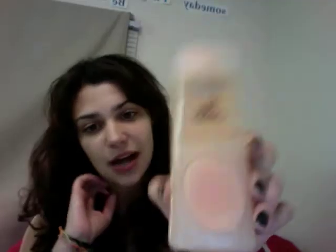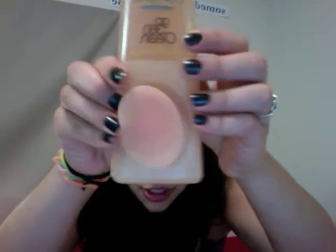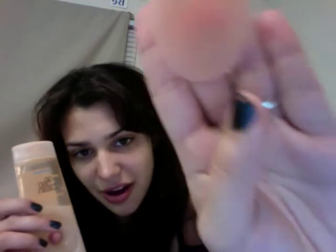So the first thing I do is I wash my face, and I've been using the L'Oreal Go 360 Clean, and this is the exfoliating scrub, and as you can tell, it has those little beady things in it, and it has this little brush thing that pops out, and I love this. I think it's the best thing ever, and it just feels so great on your face. It feels awesome.